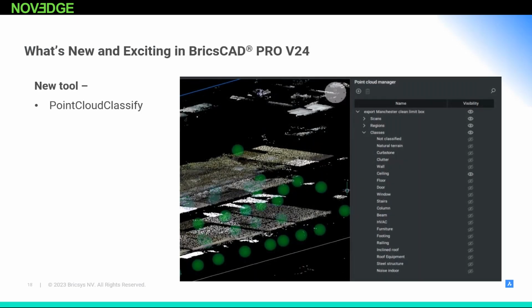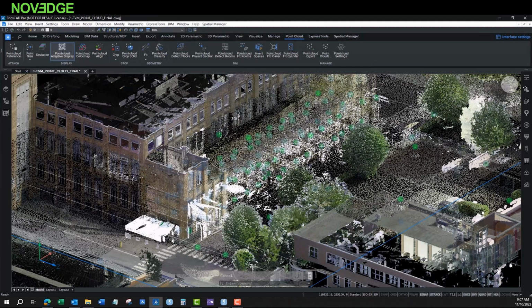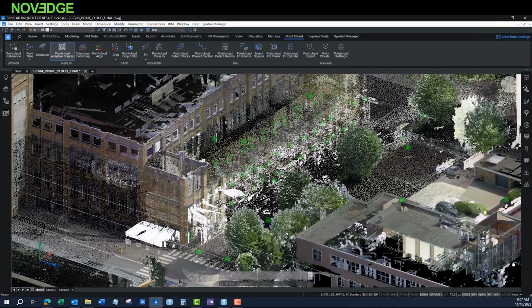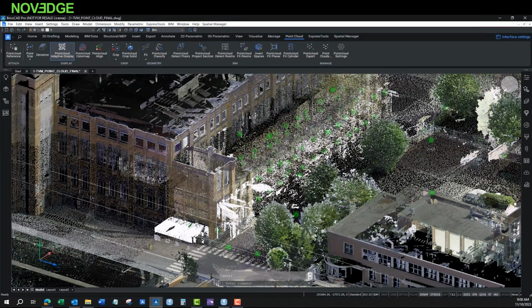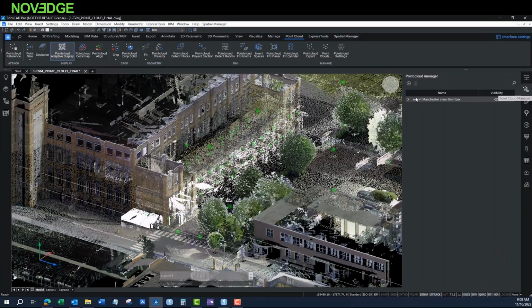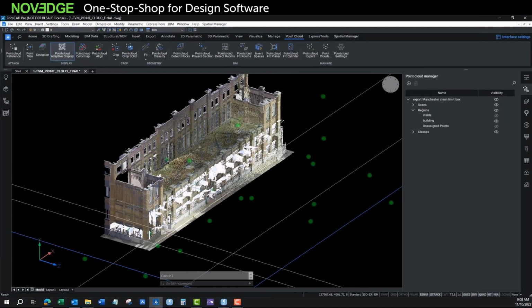Another new tool is Point Cloud Classify. This tool classifies visible points into multiple classes, allowing us to easily isolate or hide different parts of the point cloud file. This is a point cloud of an office complex. The scan was captured using a Leica scanner, and after the pre-processing was completed, it was inserted into BricsCAD. In this drawing, a region was already configured to show only the 3-story building.